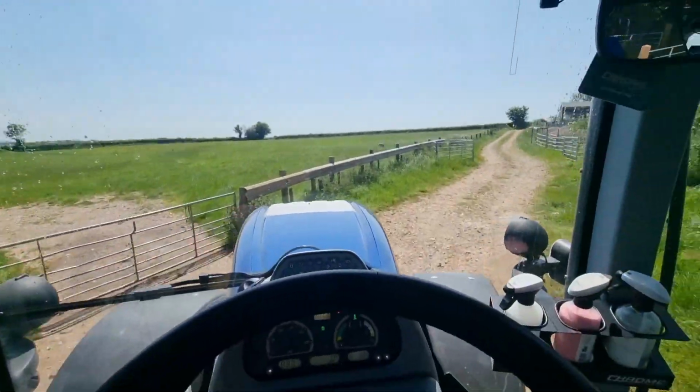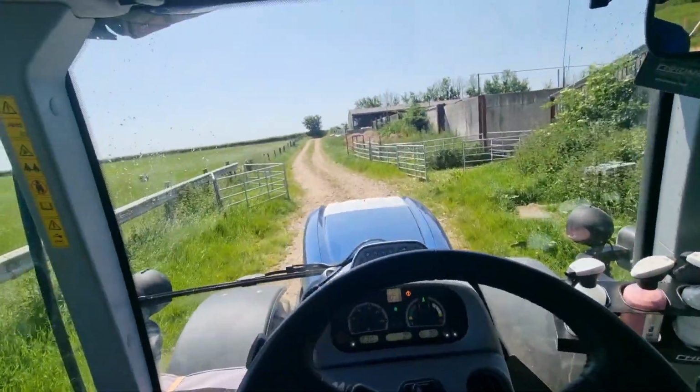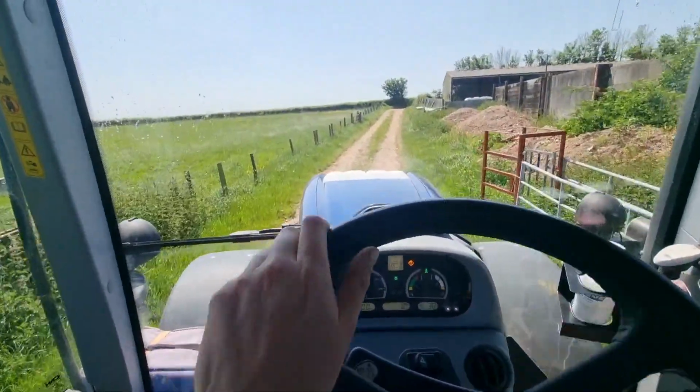It looks better for 5 minutes. So yeah, just heading up the track here to the field. Kieran's out here dungspreading, Dad's just gone on ploughing, and I'm going to be power harrowing. So we're going to be cracking on today.